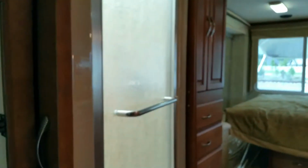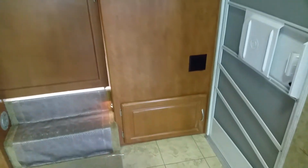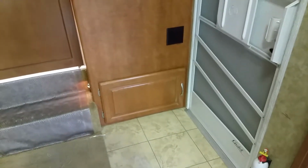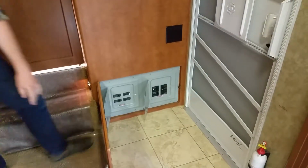Now this is actually cool. Let me show you this. These are nice solid doors that completely close off here. And this thing is, I don't know if you can tell in the video, but this unit is immaculate. Right down here, this is actually where you get to your power breaker and panel boxes. Let me show you that really quick.